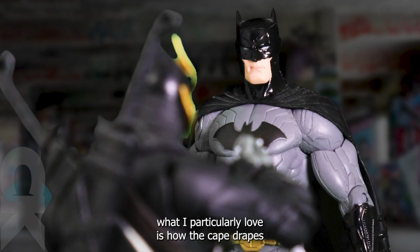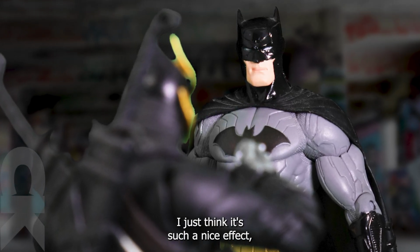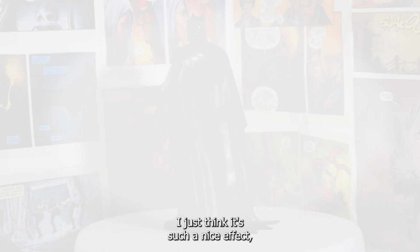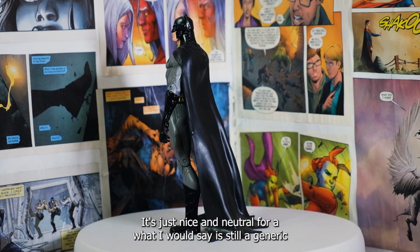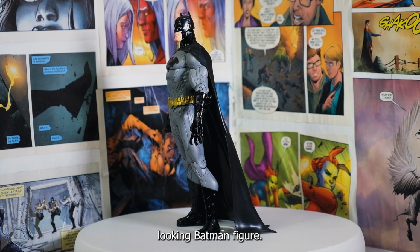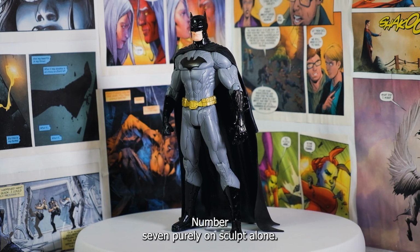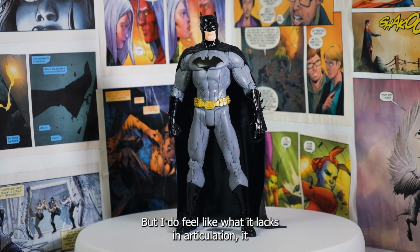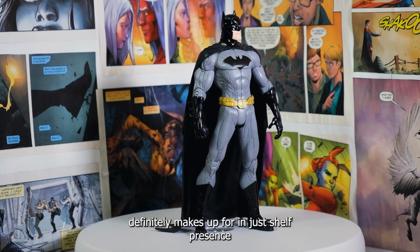What I particularly love is how the cape drapes at the bottom down there. I just think it's such a nice effect, and it's such a simple pose. It's just nice and neutral for what I would say is still a generic looking Batman figure. And so yeah, this one lands at number 7 purely on sculpt alone, but I do feel like what it lacks in articulation, it definitely makes up for in just shelf presence.